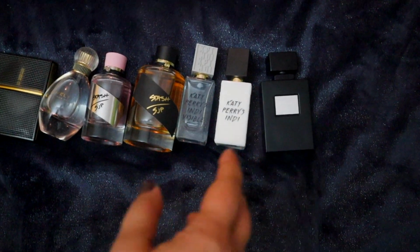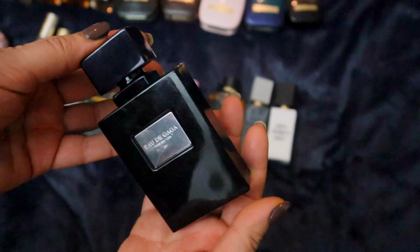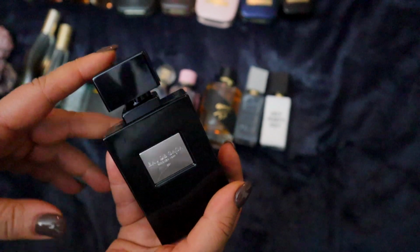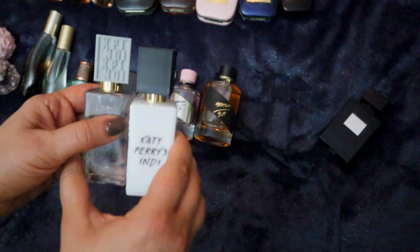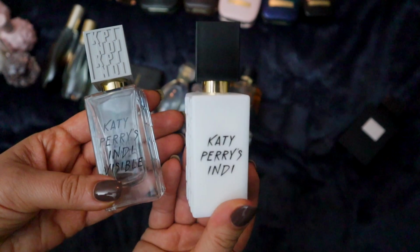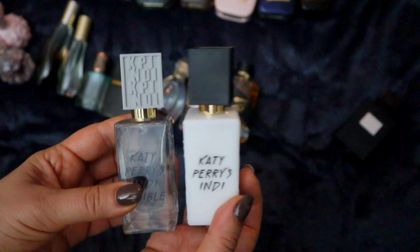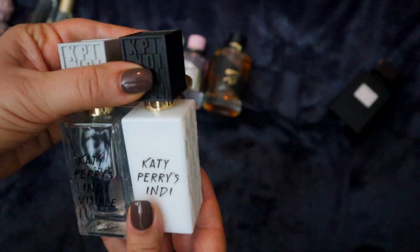So more celebrity fragrances here. Lady Gaga, Eau de Gaga. Look how pretty it looks. It smells gorgeous. It gives me a little bit of an Earl Grey tea, which I really like. I think it's really fancy. So this one is staying. Then we have some Katy Perry, Indi and Indivisible. Both really gorgeous scents. Really pretty. I'm keeping them both. They don't have the biggest lasting power, but they're super cheap, so I don't really care.